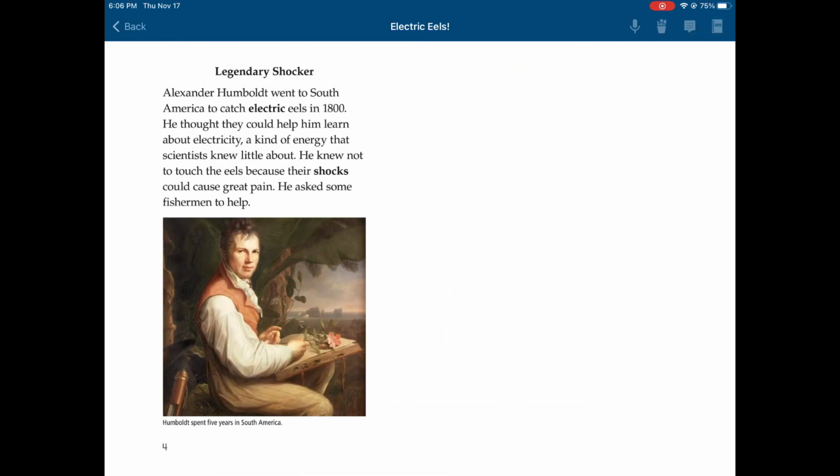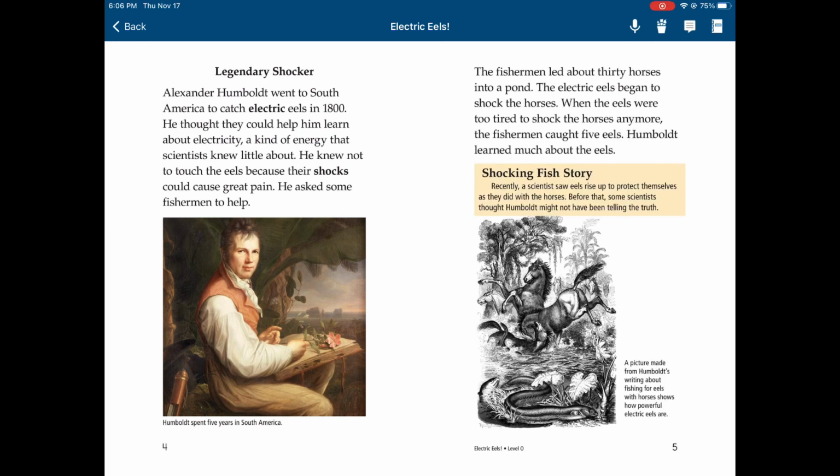Legendary shocker. Alexander Humboldt went to South America to catch electric eels in the 1800s. He thought they could help him learn about electricity, a kind of energy that scientists knew little about. He knew not to touch the eels because their shocks could cause great pain. He asked some fishermen to help.